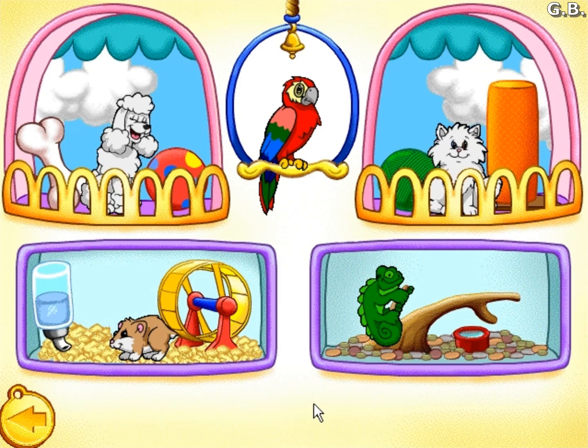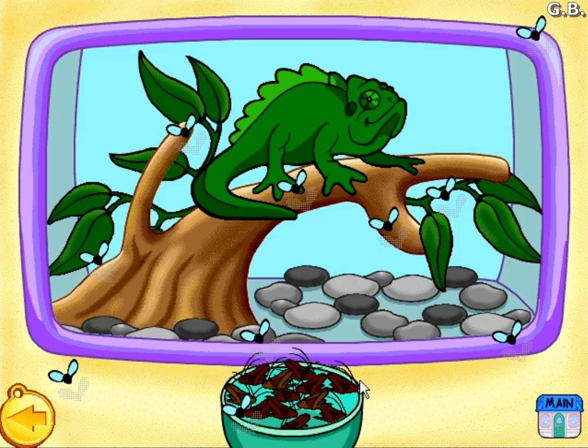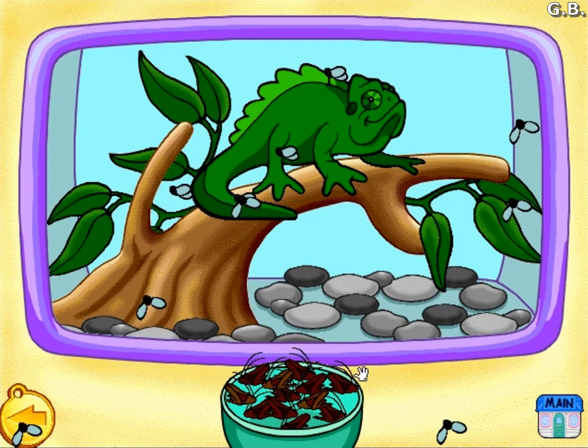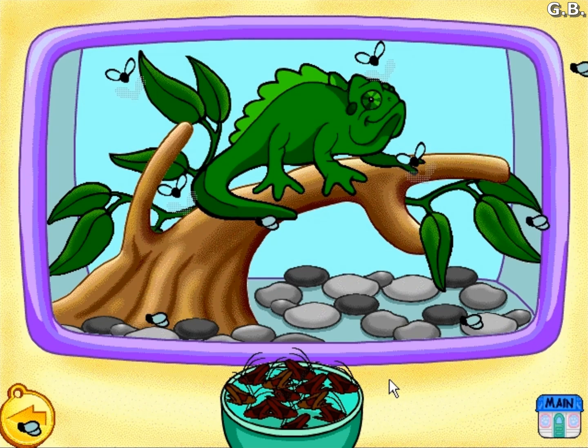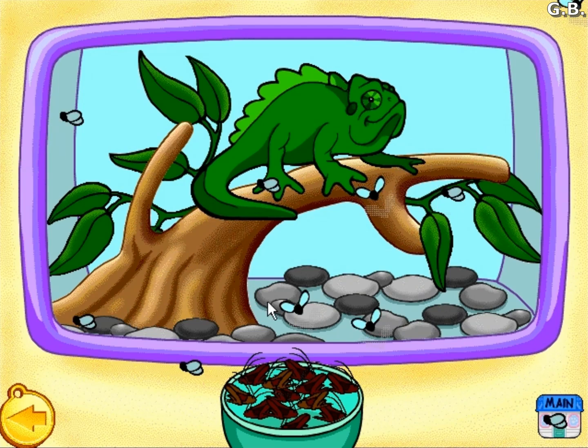On the pet you would like to feed. Chow time! Chameleons like to eat flies and crickets. Flies are Ringo's favorite. Use your mouse to catch a fly and feed it to Ringo.